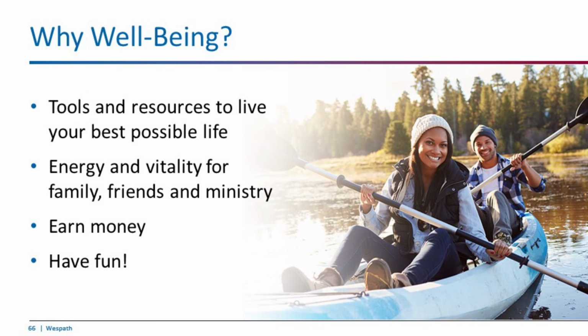Why well-being? Well, because it's important. It's important to your family. It's important to the church. We want to provide energy and vitality for the family, friends, community, and ministry.